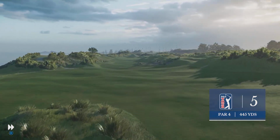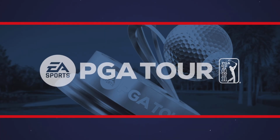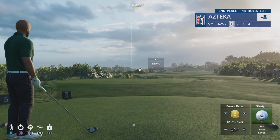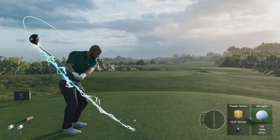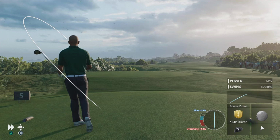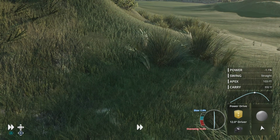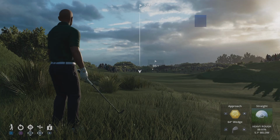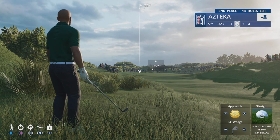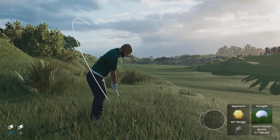This one plays right along the bluffs of the Pacific. Keeping it straight here is the big key, because trouble lurks on either side if your tee shot or your approach are wayward. Ooh, and that is going to wind up missing the target by a good margin, and that will be no bargain in there. The lie is not a friendly one, but still a chance to get on in 2 with a good shot here.